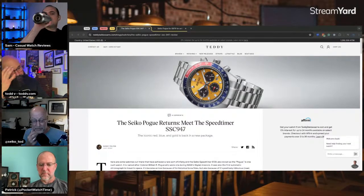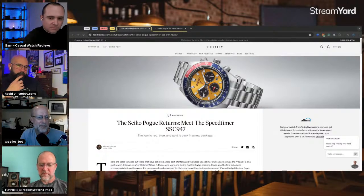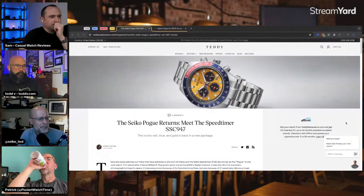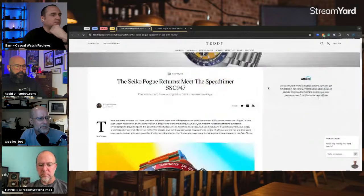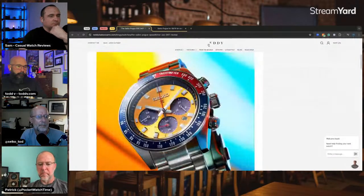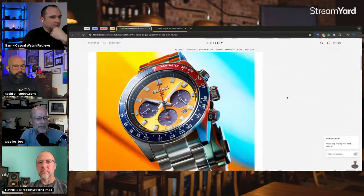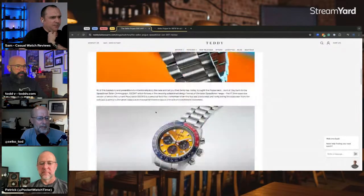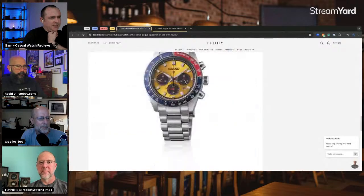Right. So this one came out recently. It's a limited edition, and Time and Tide did an article on it. I think Gear Patrol did an article on it too. Who else? There was a third one I read recently. Teddy did it, which is interesting. I'm wondering, does he sell Seiko? I guess he does. I didn't even think about that. He's a Seiko guy now.